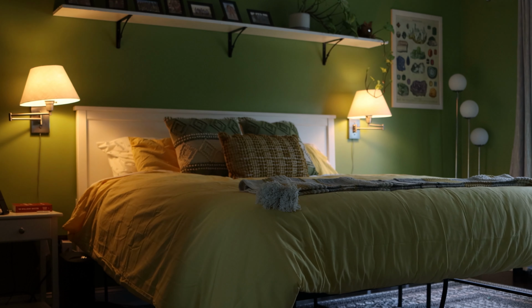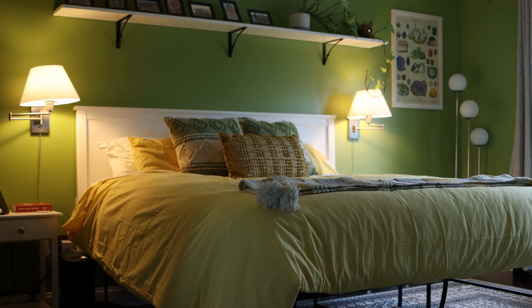I don't want to have to open a bunch of apps or say a million commands just to do these different things that, let's face it, a light switch works just fine. I don't want to have to open an app to turn my lights on.